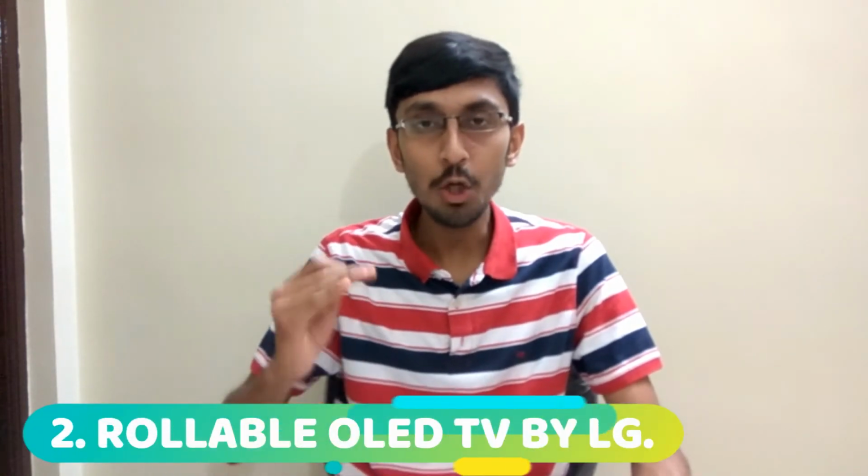The dog has OLED eyes and cameras all over its body and an artificial intelligence built into it that will help it recognize the person it is playing with. The second thing in our list is the LG Rollable TV.